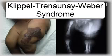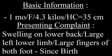Klippel Trenaunay Weber syndrome is one of the rarest syndromes. Rare syndromes are unique because they pose a challenge to healthcare providers at the level of diagnosis, at the level of counseling, and ultimately when it comes to management. Let's start with our discussion.